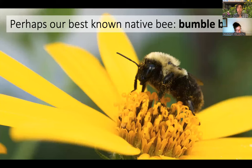One of our best known native bees is the bumblebee. And I'm sure many of you have seen them on flowers. Even if you didn't intend to go watch bees, sometimes you could be at a dinner and there's some zinnias cut on your table and a bumblebee might come by to investigate. They have an annual life cycle and they build colonies in a similar way to honeybees.